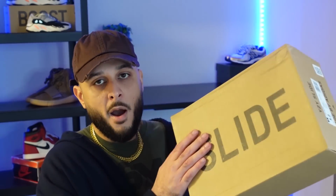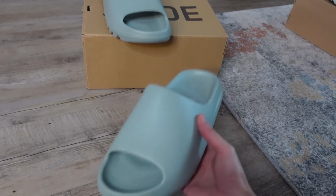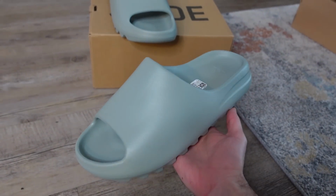So let's go ahead and take a look at one of these. Now, this is an unreleased Yeezy slide, which everybody loves Yeezy slides and foam runners. It seems like no matter how many times they drop these, they tend to sell out every time. So you guys should be familiar with the brown box by now. Let me know what you guys think. This is the upcoming Salt colorway, which is currently unreleased. So what do you guys think? Drop your first impressions on this unreleased Yeezy slide.